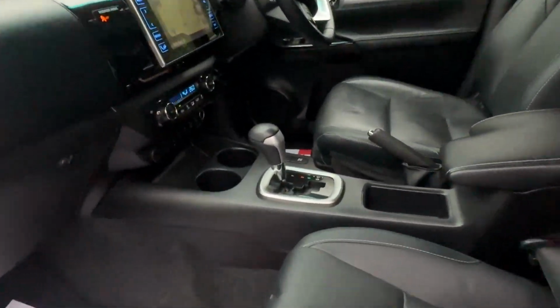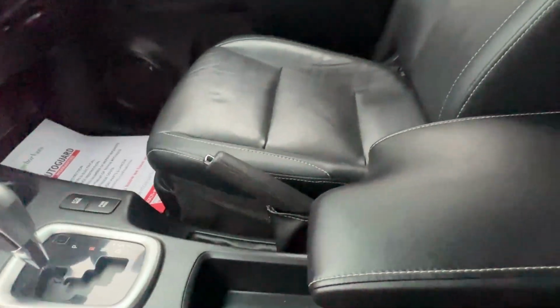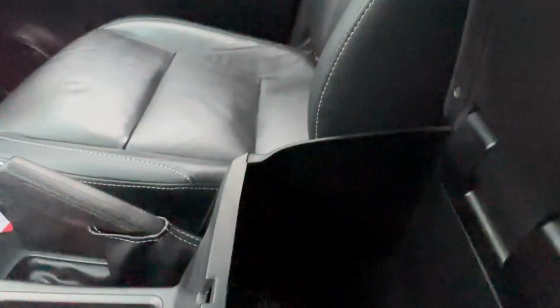This is an automatic, and it comes with eco mode, power mode, and within here we do indeed have an AC outlet as well.